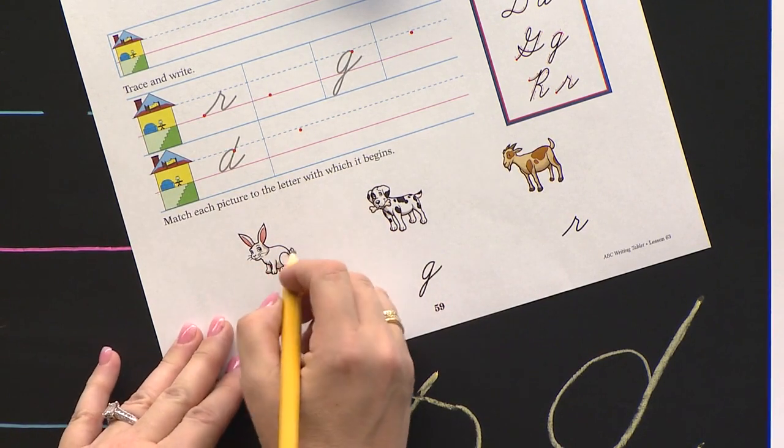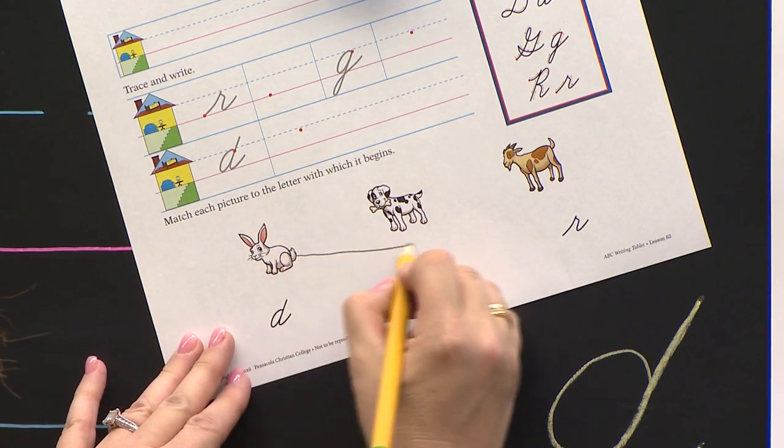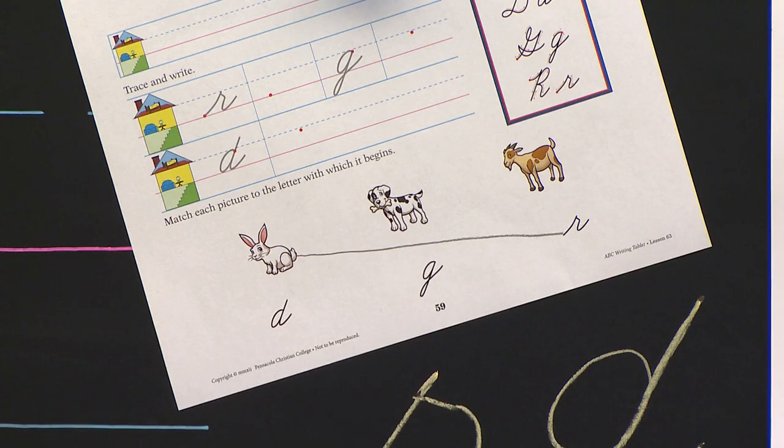So watch Mrs. Stewart. I'm going to draw a line from the rabbit's tail to the R. Do you see that nice line I just made? That's what you're going to do. Do it now with your rabbit to the letter R. I'm going to look at your papers, and boys and girls watching, your on-site teachers are going to look at yours. Make a nice, neat line.